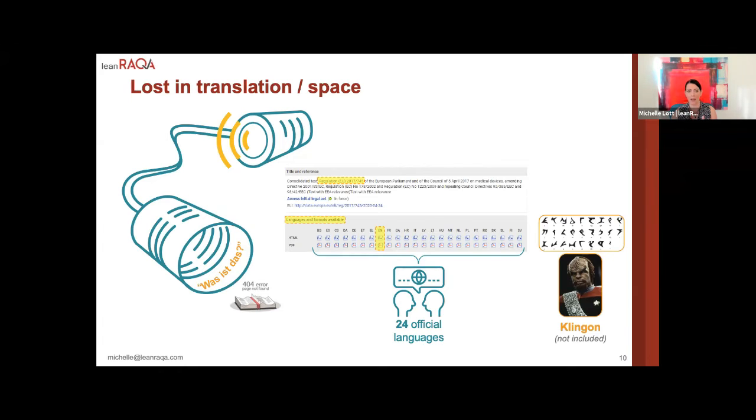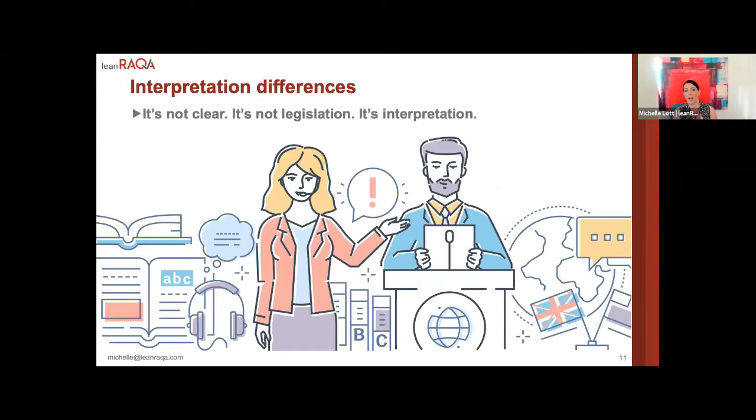So that has left, and this was a notified body that actually said this to me, that the interpretation differences are so significant that it's not clear. It's not legislation, it's just interpretation at this point, because all of this is so new, nobody understands what the expectations are.